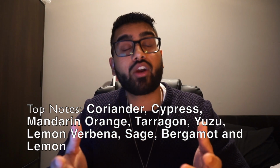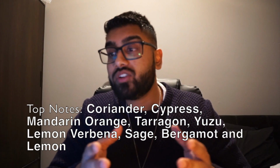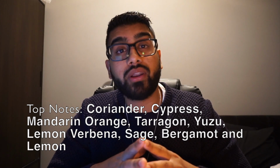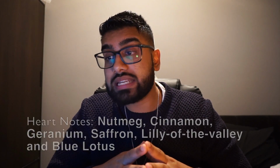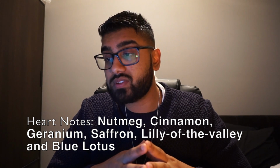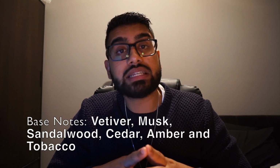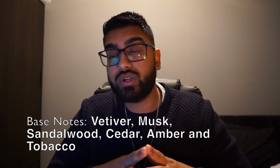At the top, you're going to get coriander, cypress, mandarin orange, tarragon, yuzu, lemon verbena, sage, bergamot, and lemon. The heart of the fragrance is nutmeg, cinnamon, geranium, saffron, lily-of-the-valley, and blue lotus. The base of the fragrance is vetiver, musk, sandalwood, cedar, amber, and tobacco. So those were the notes of Lotus pour Homme.